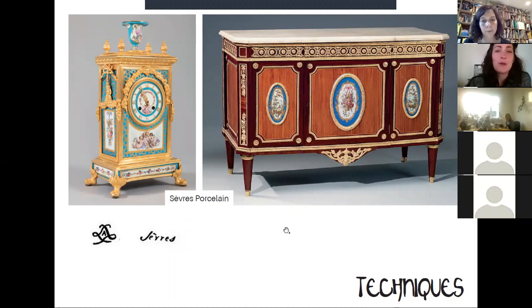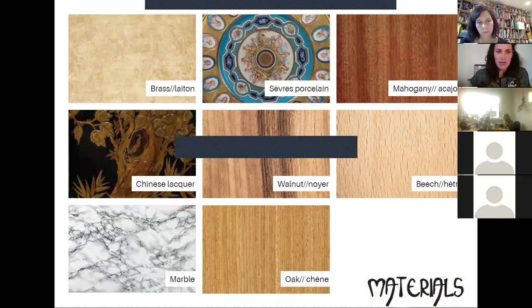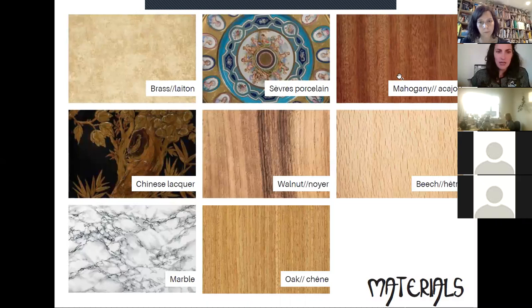About the materials, in addition to traditional wood, French ebonists had at their disposal a brand new type of wood, which is mahogany. It is imported from Saint-Domingue, and it was used as solid wood to make furniture or as veneer in marquetry. Also, in this style, they didn't use colored marble, they started to use only white or blue marble, which is a gray marble, so white or gray, but not red or green anymore.